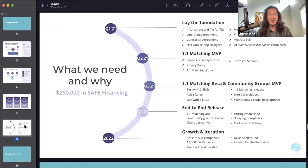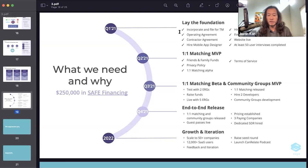So here they skipped over how much they're going to charge, presumably because they don't know. And here they want $250,000 to execute this plan that includes, basically, it sounds like they haven't built this yet. It doesn't sound built.